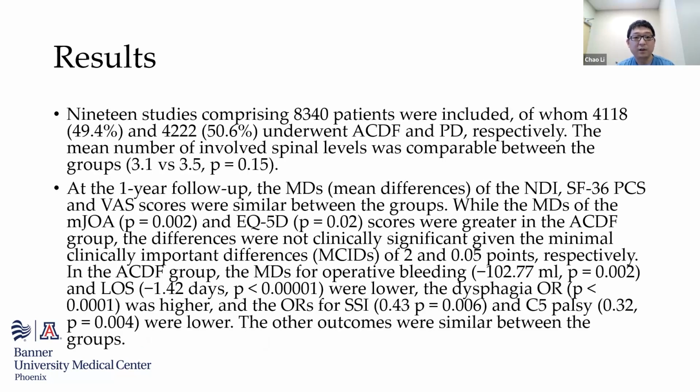As for the results, over 8,000 patients were included, with anterior approaches 49.4% and posterior 50.6%, almost a 1-to-1 ratio. And the levels involved are pretty similar, 3.1 to 3.5. I will tell you a little later about the details of the levels, because in daily practice with anterior approaches, up to 3 or 4 levels is kind of difficult and hard.